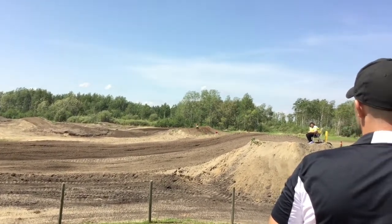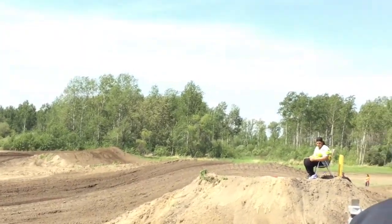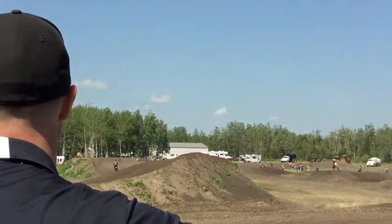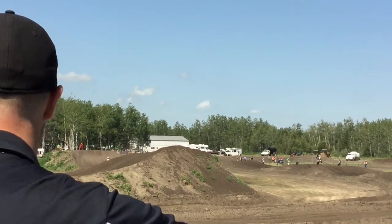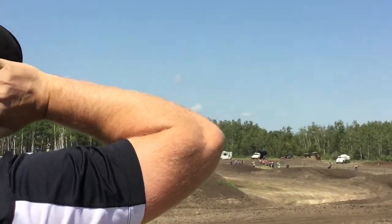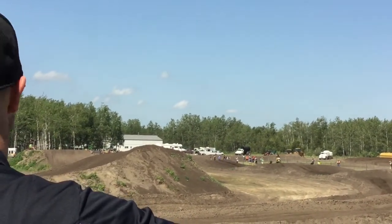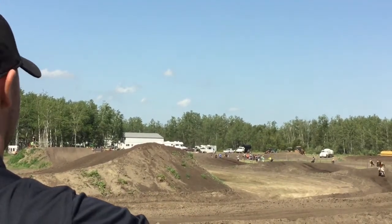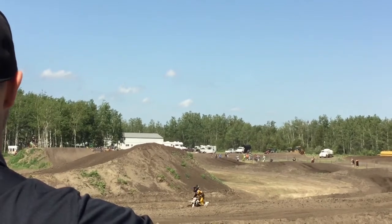Carver Friesen working his way through some lap traffic on his way to the number 1 spot. Some riders will get the checkered flag here. Carver with the big jump at the finish line there. He grabs that number 1 ride, and an excellent ride from him. He'll be very successful throughout this season, no doubt, in the 65 class. We'll let the rest of the kids finish up their lap here.